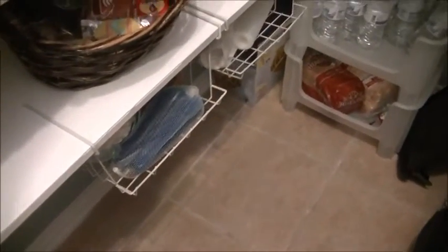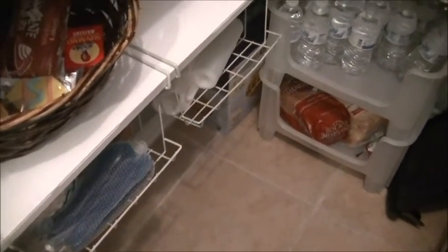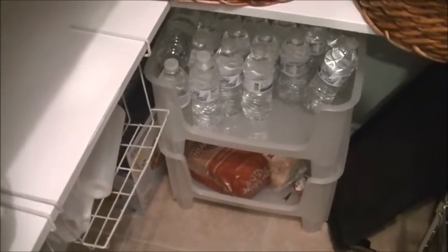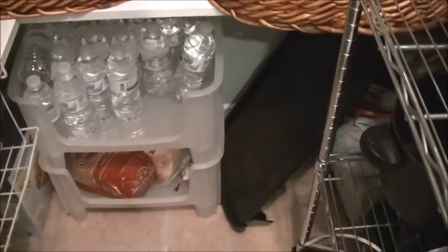Right over here is a container where we keep the dog's food. And right along this way, we have those two hanging baskets. Right in here is where we store miscellaneous items as well as our extra garbage bags. Right down here is where we store our bottles of water and extra bread. Right over here is where my husband stores his pancake griddle.